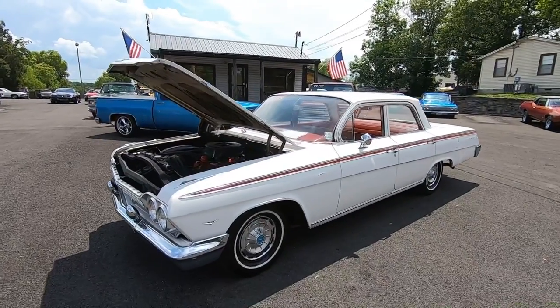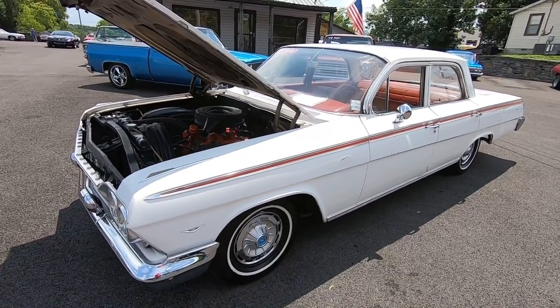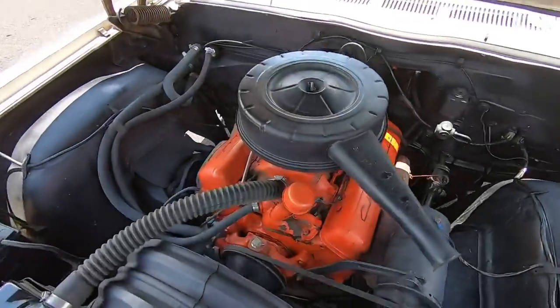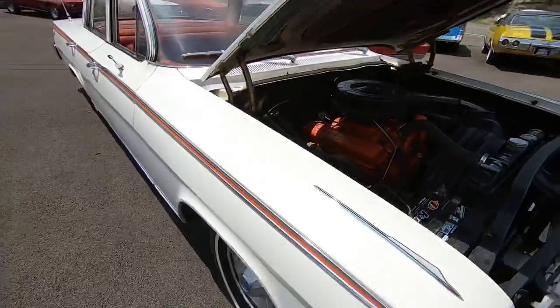All right, make a long test drive out of this one. It's a 1962 Impala. This is the four-door with a 283 under the hood. What I like to do is take them down the road, point out the flaws so you know what you're getting before you get here.